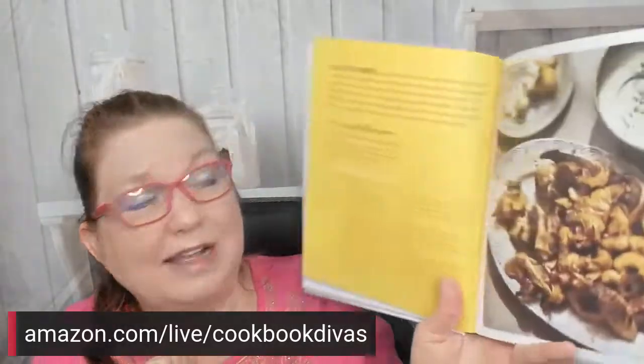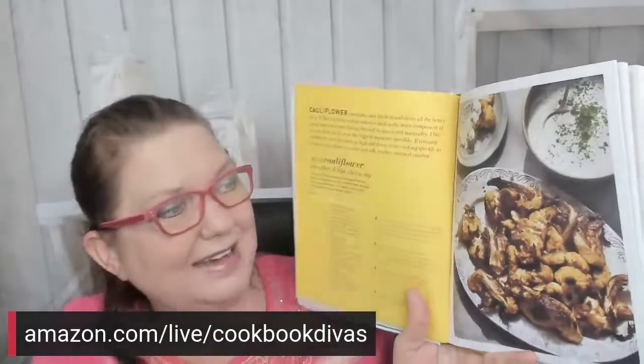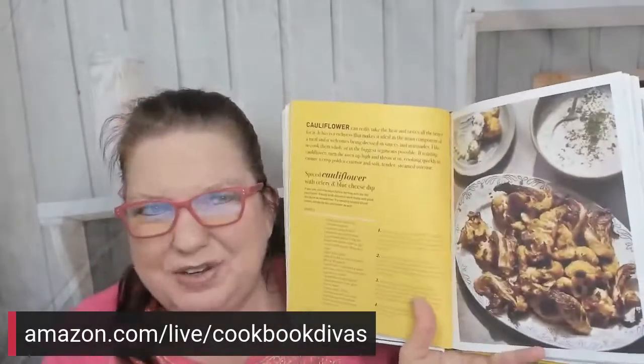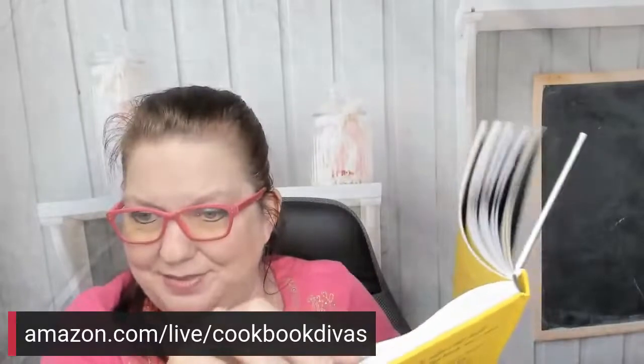Cauliflower spiced with celery and blue cheese dip. That sounds amazing. I've never thought of dipping it in blue cheese. And I like the idea of dipping it rather than just putting the blue cheese all over the cauliflower, because then you can't control the amount. What if somebody just wanted a little bit? Or what if someone like me wanted blue cheese everywhere?